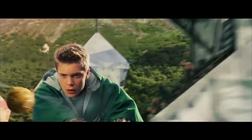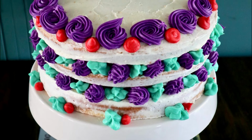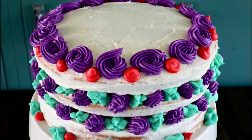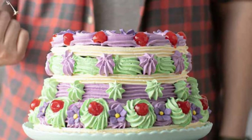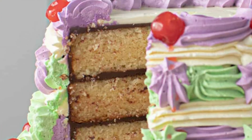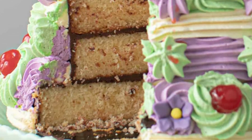Whether you enjoy a leisurely lunch with friends or watch the Quidditch match with your family, this pudding is sure to be a hit. So why not give Petunia's pudding a try next time you're looking for a delectable dessert? You won't be disappointed. Reminder, this pudding is best served cold, so be sure to put it in the fridge for a few hours before serving.